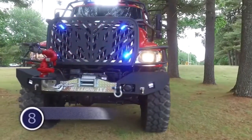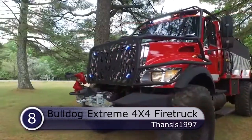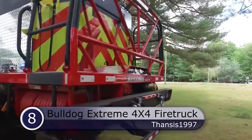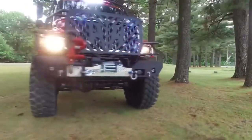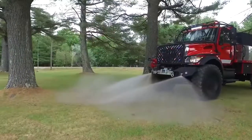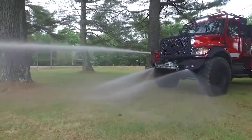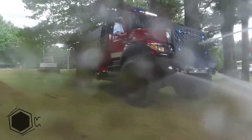There are many reasons the Bulldog Extreme 4x4 fire truck has become the most sought after fire truck on the market today. With features such as 54-inch military grade tires, a lifted transfer case, and 24 inches of ground clearance, the Bulldog is able to traverse the toughest of terrain while carrying an incredible 2,000 gallons of water and foam. Bulldogs are quickly becoming known for their versatility and proficiency, fitting into all firefighting roles.